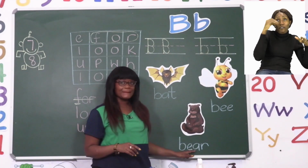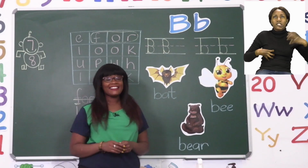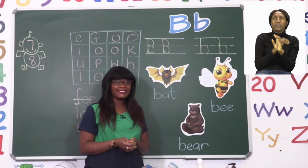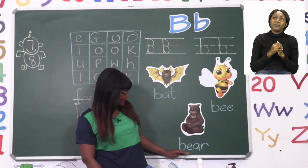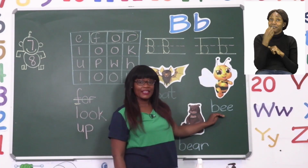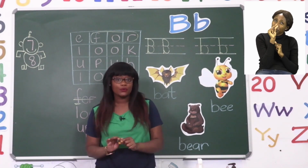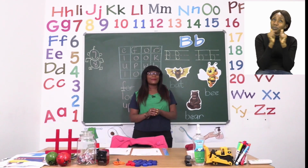Then we have a bear. Now the bear is a very big animal and it lives in the forest. It likes to eat berries and some sort of grass and fish as well. So the bear can also have a B, as you can see. Bear, B. Then we have a bee, the smallest animal that we have on the board. Now the bee is a very small animal, but it doesn't live alone. It is a type of insect that lives with many other bees.